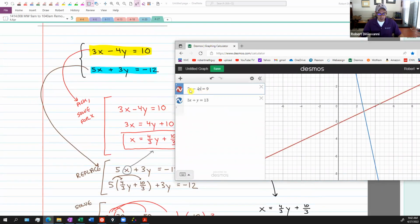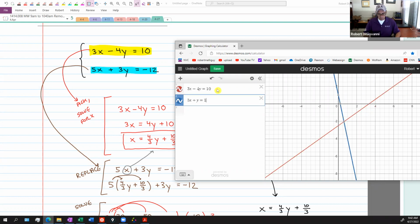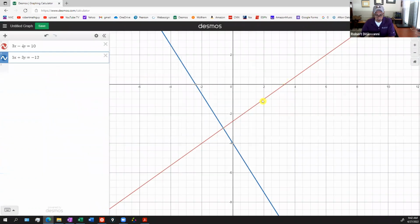You might be wondering, like in the real world, wouldn't it be easier just to use the computer to do this? Wouldn't it be nice if I just go 3x minus 4y equals 10. And then the other one, I just put 5x plus 3y equals negative 12. Once I graph them, I hover my mouse over their intersection. Is that what we have?